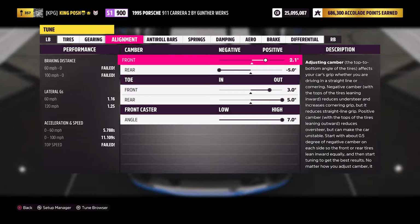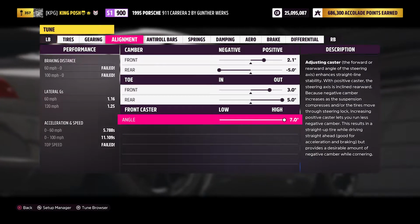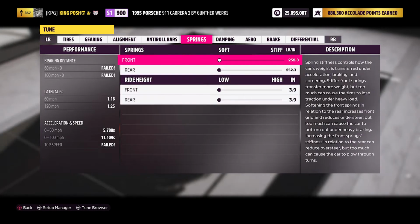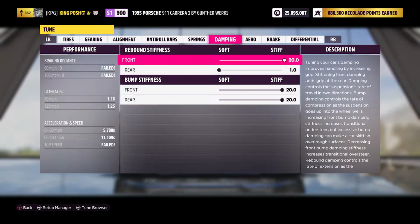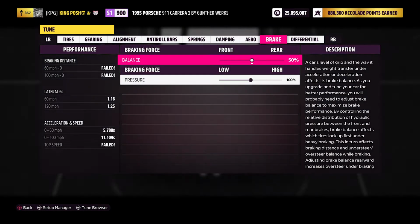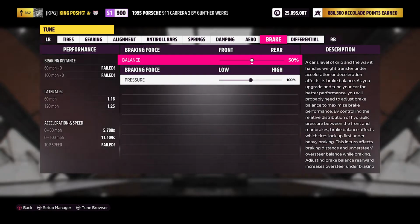Alright, this one is a positive setup, 2.1, 5.0, 3.0, 5.0 with 7 degrees. Anti-roll bars are the same as the all-wheel. Same as the all-wheel, light as possible, 25, 2.3, 39, 39, 21, 20, and 20. There is no downforce on this one. I did things different on this one.